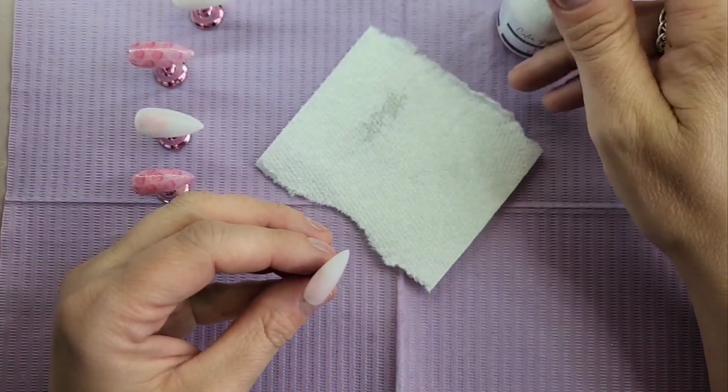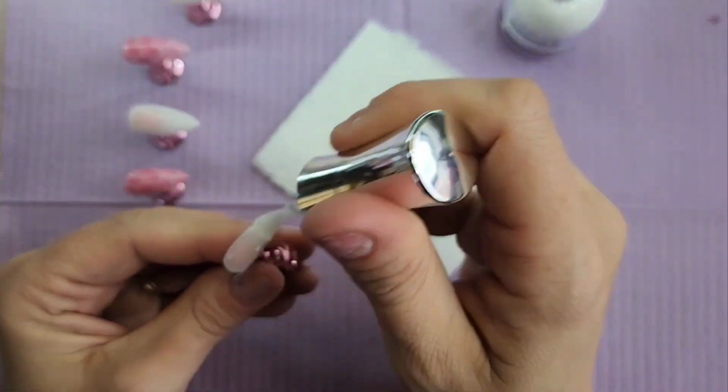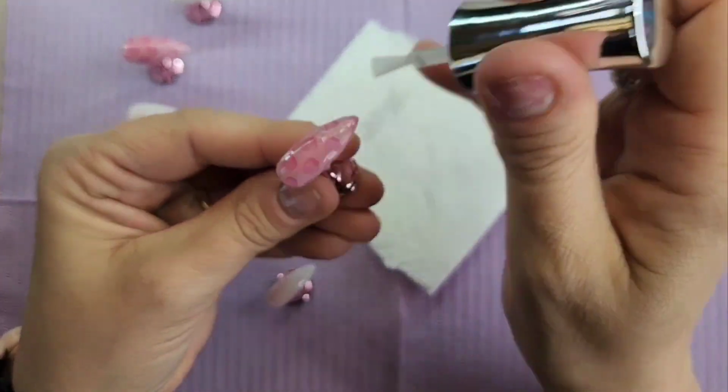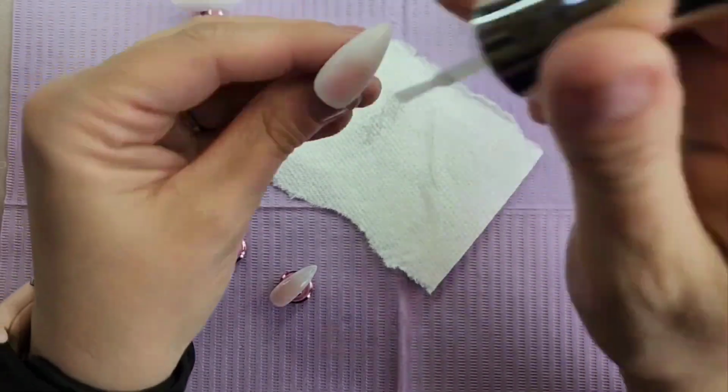So we're going to go in with layer number 1. We do not do the sugar on this layer. We do it on the second layer. So 3 quick swipes on the first layer, and then we are going to let the nails sit for 1 minute after that.